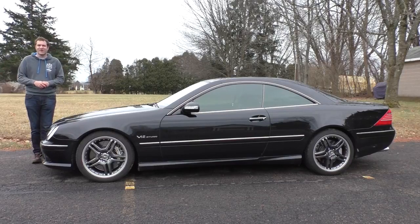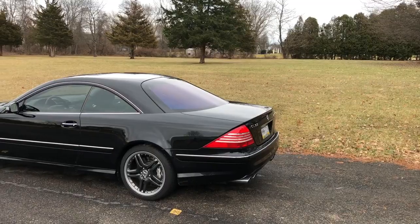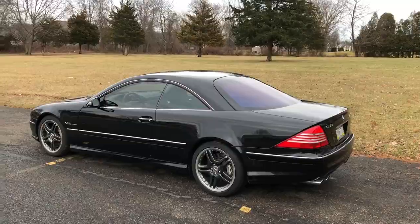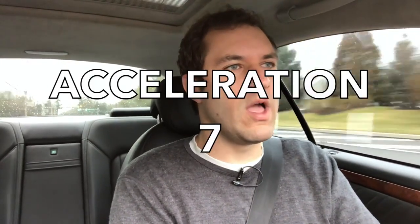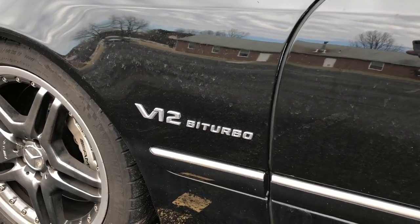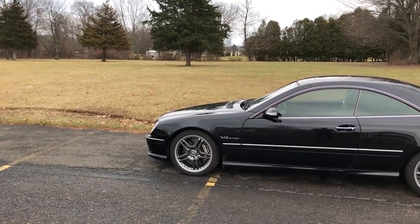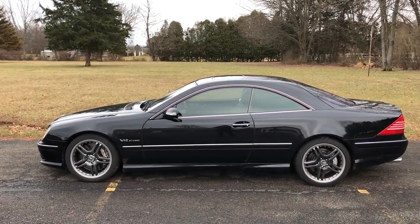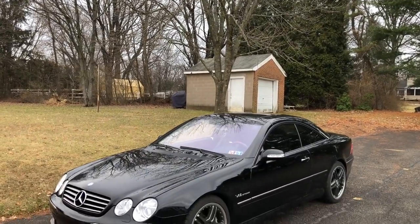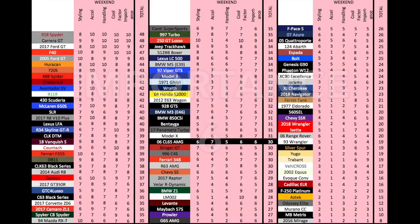And now it's time for the Doug score. Starting with the weekend categories and styling, the CL65 is fine with some nice touches, but it's starting to show its age and it gets a 6 out of 10. Acceleration, it does 0 to 60 in 4.3 seconds and it gets a 7 out of 10. Handling is acceptable, but obviously not tight or sharp given its size, and it gets a 5 out of 10. Cool factor is decent, though this car is pretty subtle. It's only cool if you really know what it is, and it gets a 6 out of 10. Finally, there's importance. This car is released with 3 other 65 models, and the CL has been renamed the S-Class Coupe, so it probably won't go down in history as a famous Mercedes-Benz. Still, it's relatively significant, and it gets a 6 out of 10. Added up, the weekend score is 30 out of 50, which is decent for a car like this.